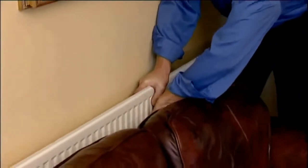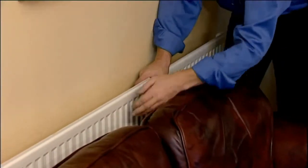In an ideal world, you wouldn't put furniture in front of radiators, but sometimes it can't be helped. If you do have to do it, just pull the furniture away slightly so you increase the air circulation around the radiator, and that'll make it more efficient.